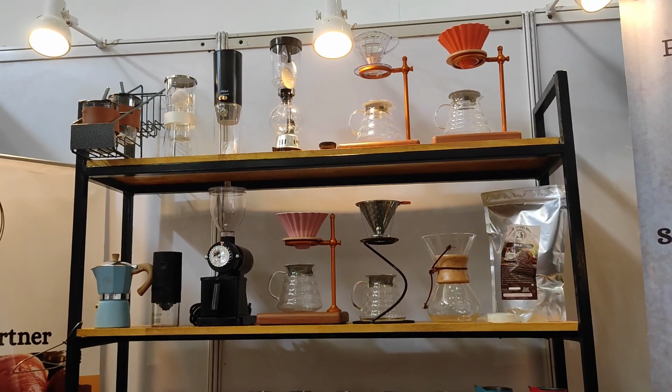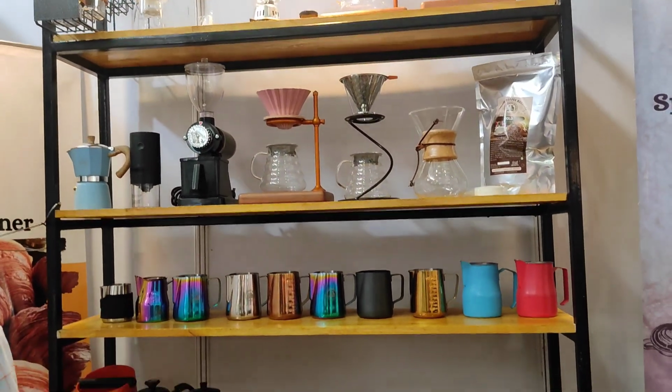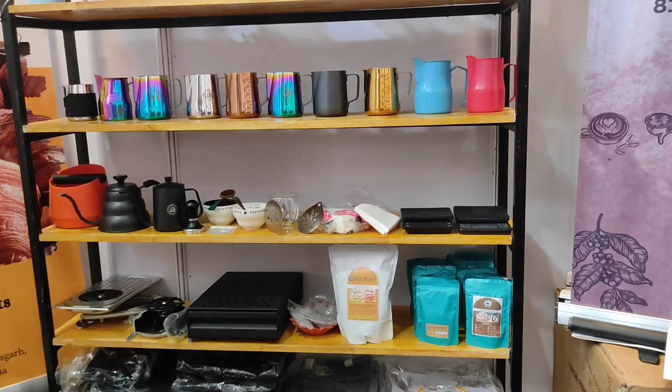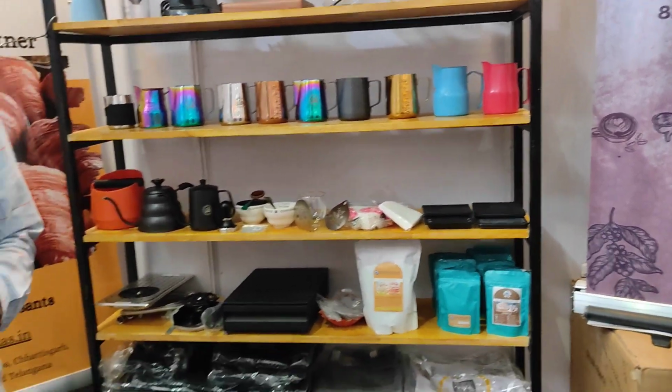This was a stall for coffee lovers. Varieties of appliances were displayed here. Lot of mugs and coffee beans.